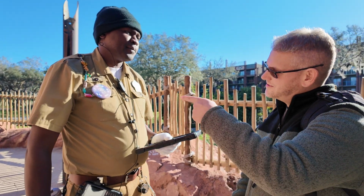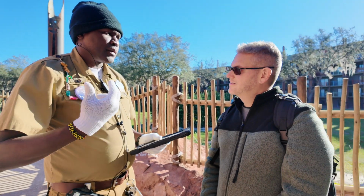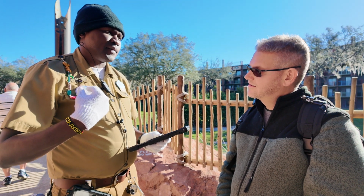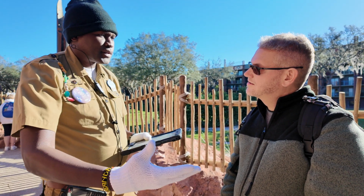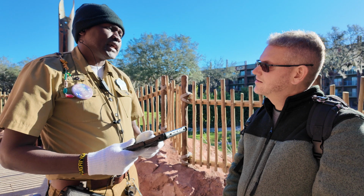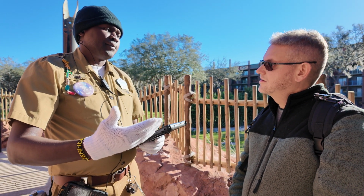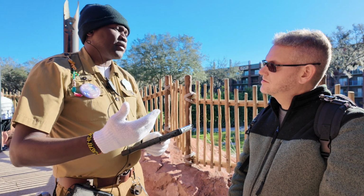That's very cool. And I noticed that you have a pin, Disney Conservation Fund Hero. Tell me a little bit about that. Whenever you support Disney Conservation Fund, you get the Disney Conservation badge. The Disney Conservation Fund is working tirelessly to ensure that conservation groups are supported financially, to help them in conserving and protecting animals globally.